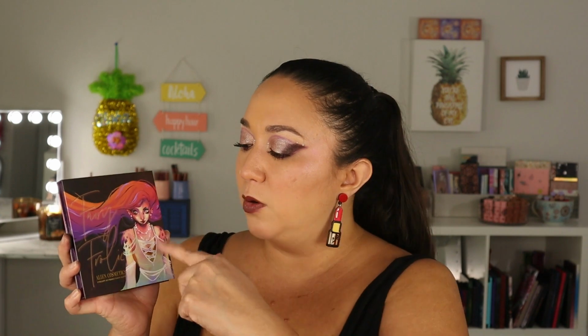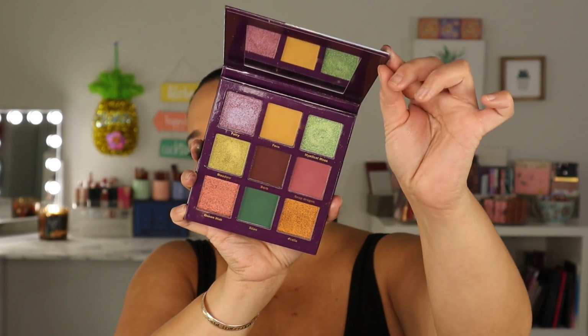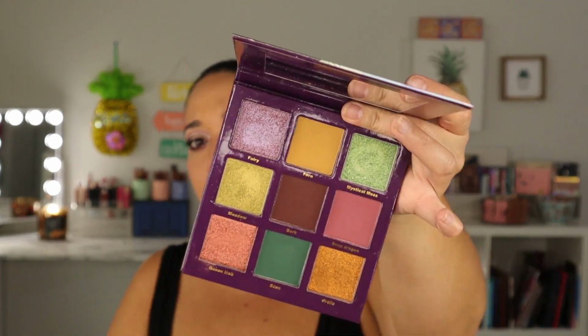Now going on to this one from Unearthly Cosmetics. This is the Fairy Frolic palette, which I'm pretty sure is still available. But this is their old packaging, it says Alien Cosmetics. That used to be their name. But I do love the artwork. And look at these colors in here. It's so fall.